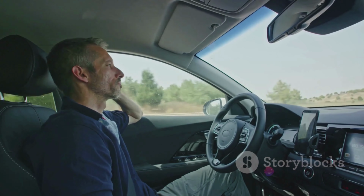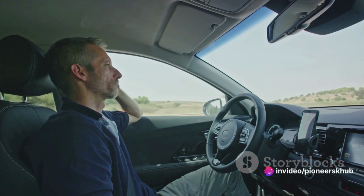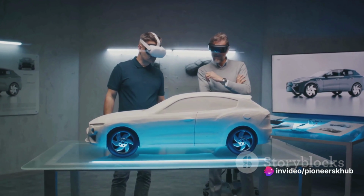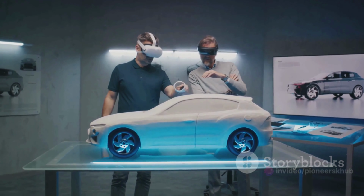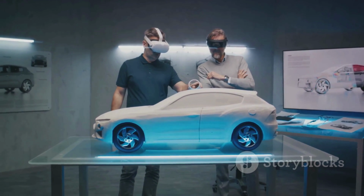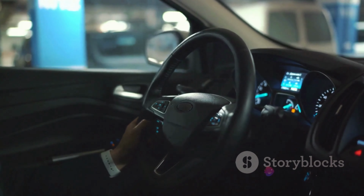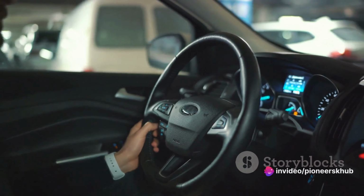One of the most exciting developments is that ADAS is becoming a standard feature in modern vehicles. Manufacturers are recognizing the value and demand for these systems and are incorporating them into new models. This means more drivers will benefit from these technologies, leading to safer roads for everyone.